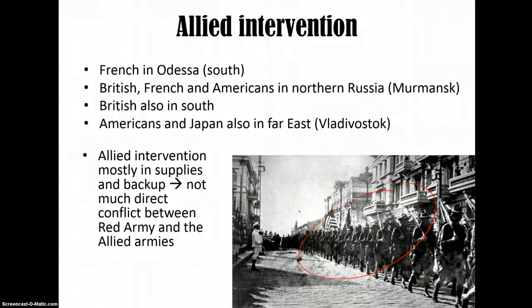Mostly the way that we see the Allies intervening and being involved in the Russian Civil War is through supplies and backup. One of the interesting things, though, is that sometimes the supplies which the Allies provided very quickly, instead of falling into White hands, fell into the Red Army hands. And there are examples of Red Army members thanking the Allies for the new boots that they've received because they very quickly came under the control of the Reds.